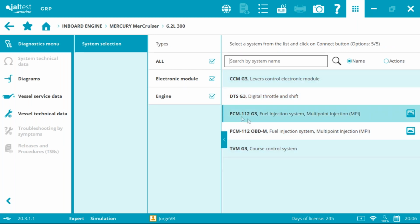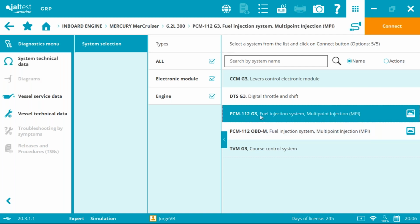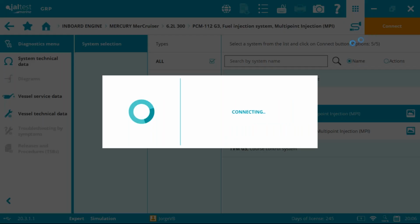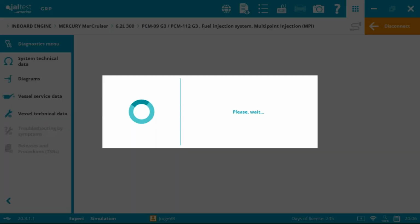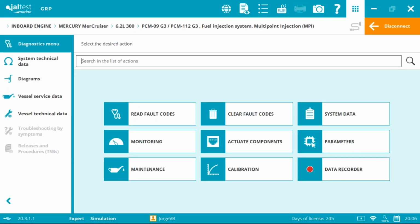Okay, so we are going to connect to this powertrain control module 112. In order to perform this maintenance reset, we have to choose the specific engine that we have. And once here, we have the Jaltest Marine Diagnostics menu. We have on the left side the technical information about this system, also the diagnostics with proprietary faults. We can read faults and clear faults, and different actuations, okay? We can perform parameters, maintenance, and calibrations.